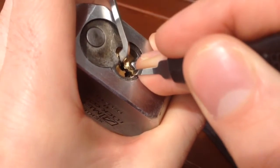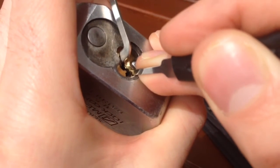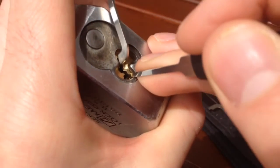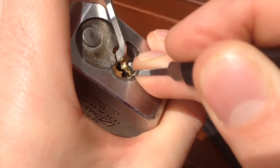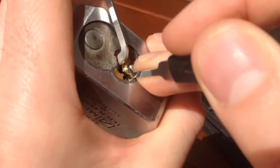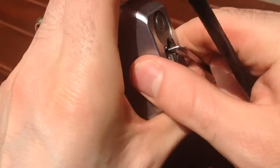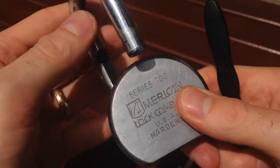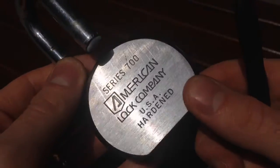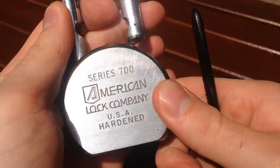And there we are, there's a false set. Just looking for counter rotation. Can't feel anything. I haven't opened up. Oh. Well, that's the thing about Americans, you do need to be careful not to have picked it and just not realise it. Okay, well, that's the American 700 picked open.